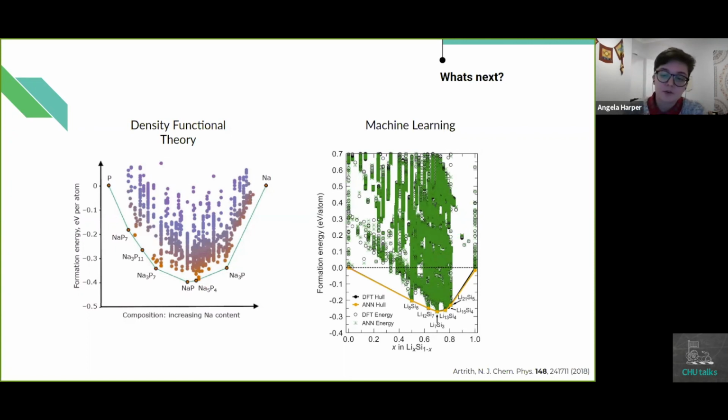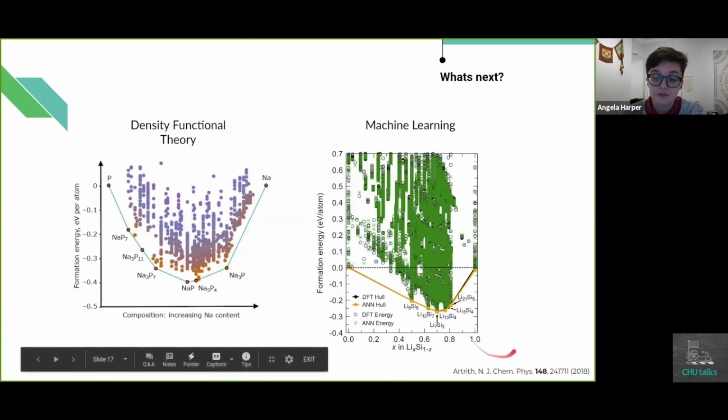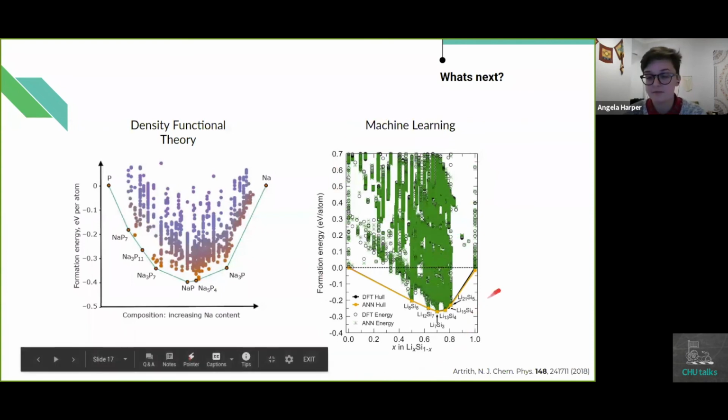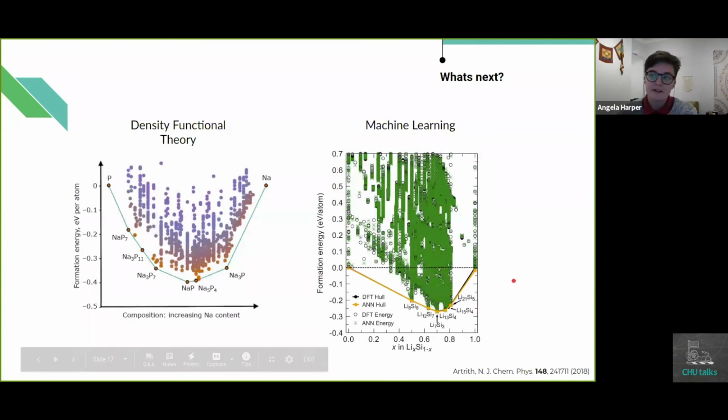There's some initial work coming out from the Aspuru-Guzik group, and the Sater group as well, on machine learning these same types of plots that I've been showing you before. And if you remember, I searched for around 20,000 structures. This machine learning algorithm, with about 1/10 of the computational cost, searches for 500,000 different structures. So it really is kind of the future of where this field is going.